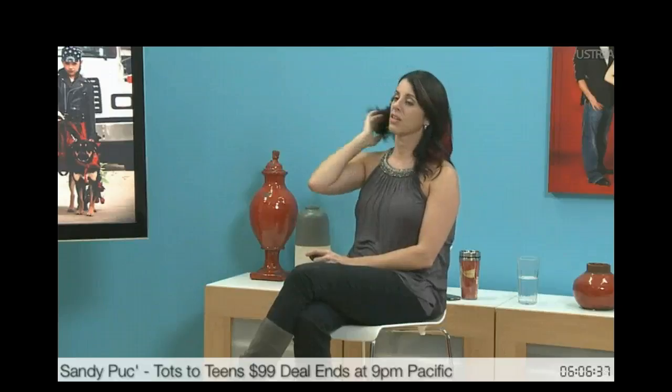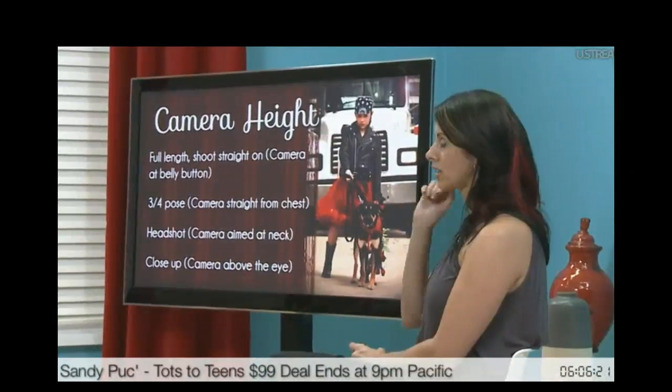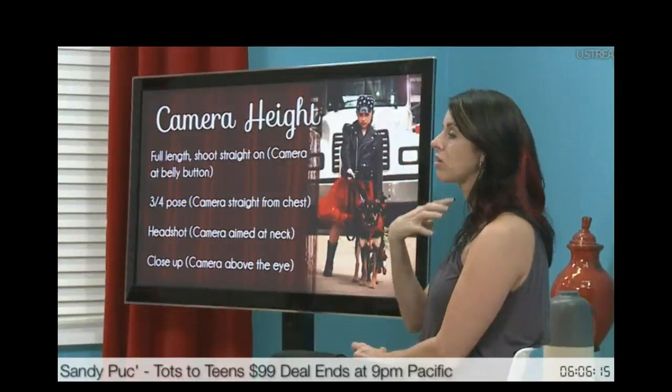All right, let's talk about placement of camera as well as where do we put it, because that was a great question yesterday that I hated to skirt, but I knew it was coming up. Camera height, full length, if it's a full length portrait, you shoot primarily straight on and the camera is actually lower towards the belly button. So I know that sounds really weird, but I want you to start, like, take notes here because I want you to test this. This is one of those, get an adult model and play with these so that you can feel what this is.